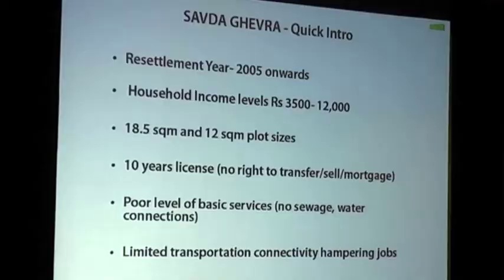This is some data. The income is very low because people just got removed. Many of them lost their jobs, and of course, transportation is a very high burden on these people. I'll go through some of the data that we gathered after a 500-household socioeconomic survey that we did in Savda Ghevra. As you can see, basic service is much below the standard. These are very recent data that we are comparing with what we got from our survey.